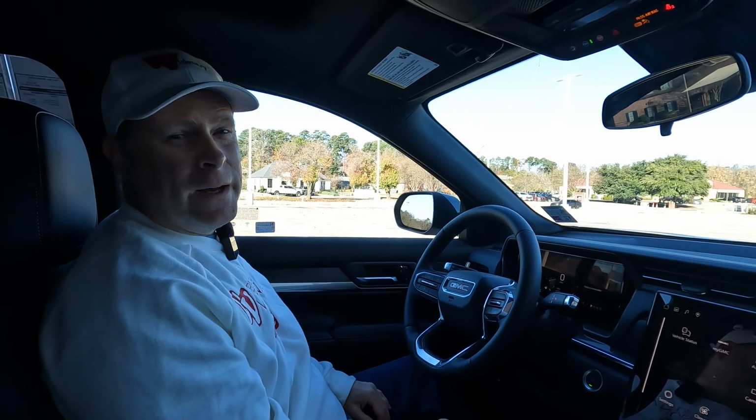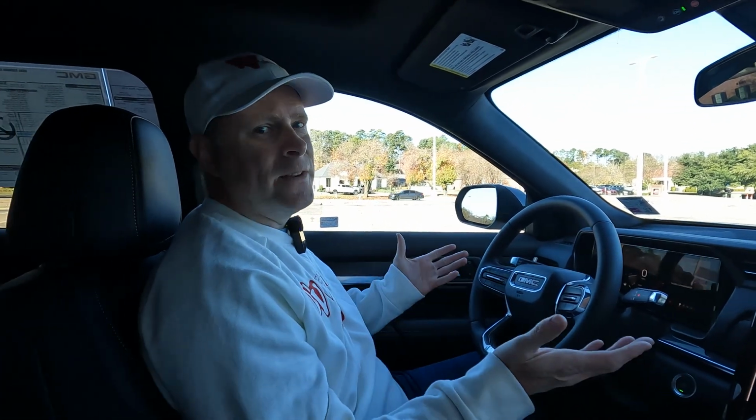And for 2025, if you go Elevation, based on how this model is spec'd out, what do you expect to pay? $39,075. If you need that extra $5 to get over the hump, I'll give it to you if you come into the dealership. Let's see what else you get for the price.